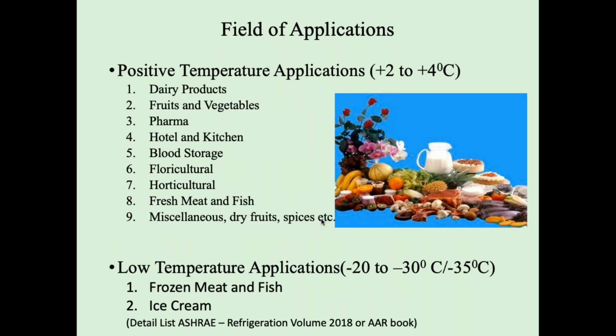All of you know this field of applications: positive temperature applications, dairy products, fruits, vegetables, blood storage, floriculture, horticulture, meat, fish, and miscellaneous dry fruits, spices, etc. This is the positive temperature cold storages. Low temperature cold storages are frozen meat and fish, and most important is ice cream. Now, these more detailed lists are available either in the refrigeration volume or our book published by the Association of Ammonia Refrigeration, which is written by me. I have written in all two books on cold storages.